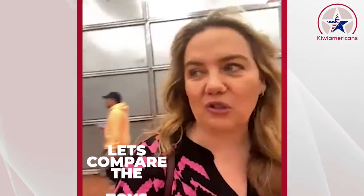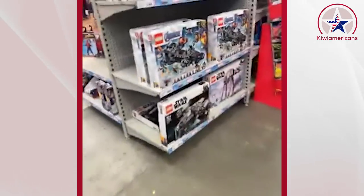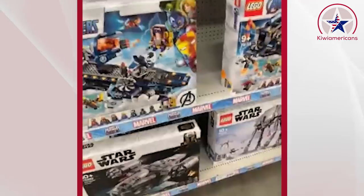So let's go through and talk about a couple things. Can I just go over and show you these toys? Yeah, I'm gonna go flip my screen. Okay. We have, let's go to Legos. Here we go. This is the Legos at the Warehouse. Look at the price on this. For this. $205. Ooh, that's not good.